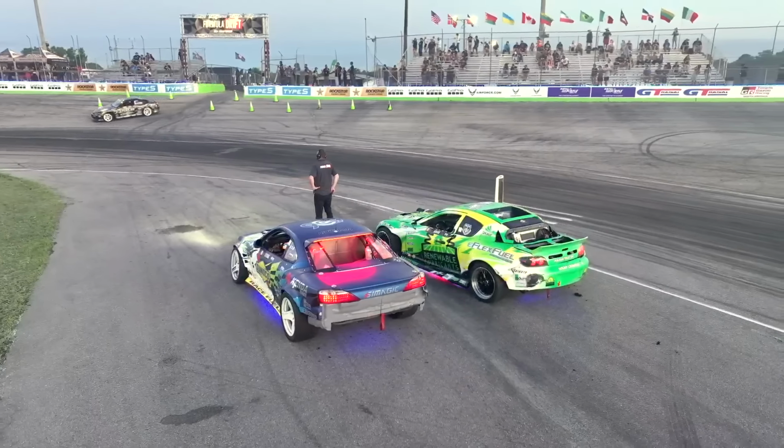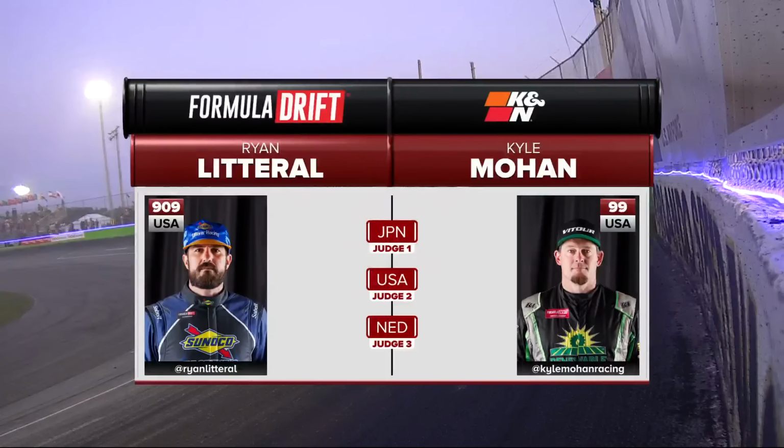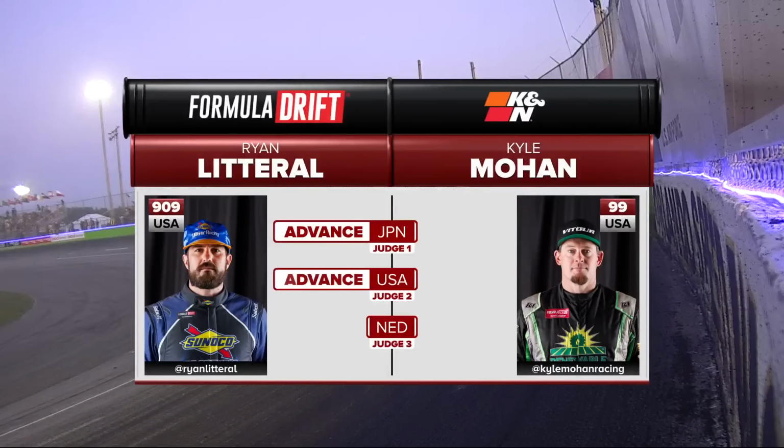By the way, our judges here, we've got Vernon, Brian Eggert, and Robin Ishida. Reese Marin is sitting out on this one. Let's take a look. Who gets the win? Is it Ryan Littrell or Mohan? It looks like Ryan Littrell gets the win.